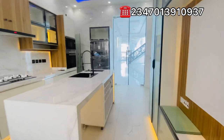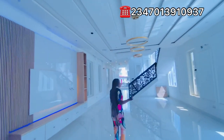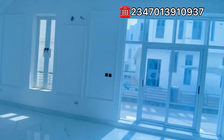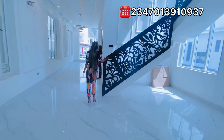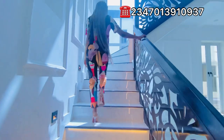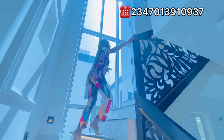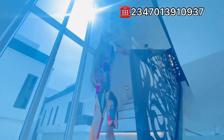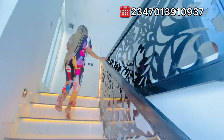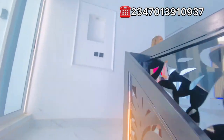So let me take you upstairs. Just come with me. Let's see this. I mean, this is so beautiful. You can also go outside to that place. I particularly love this house. I've seen a lot of mansions, but I think this one tops it because, I mean, look at the lighting and look at the ambience. This is a house you would not want to leave.